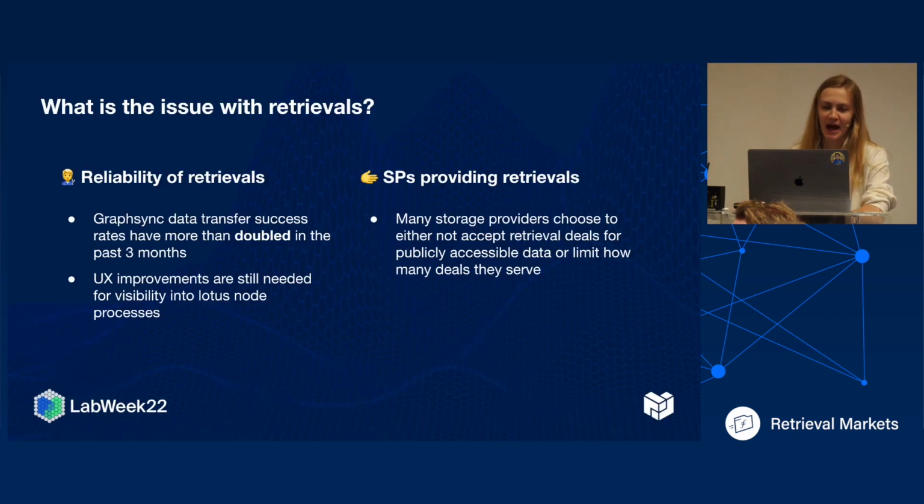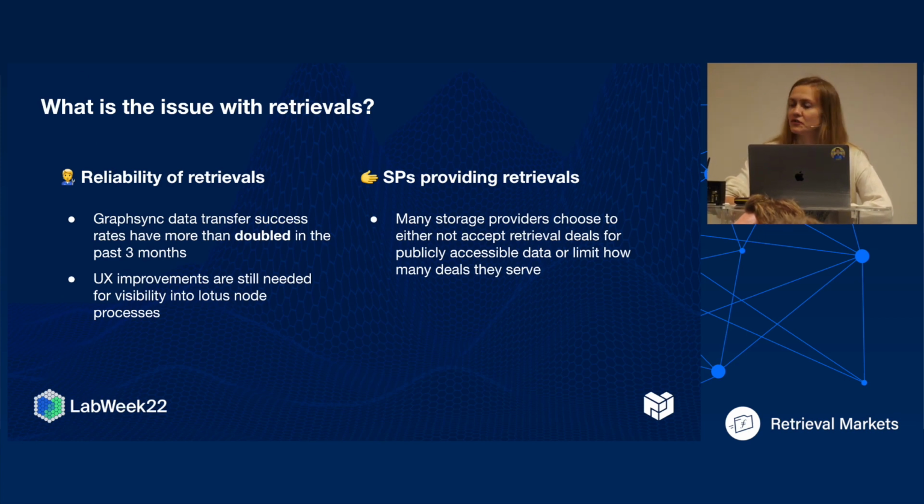So let's start with a quick background. I'm sure all of the people in this room are familiar with the retrieval incentives world, but nevertheless, I just want to give a quick introduction so that we have the same kind of background. So when we think about successful retrievals, I would classify two big buckets where we can see some challenges. First is the reliability of retrievals, so the technical process of serving retrievals.